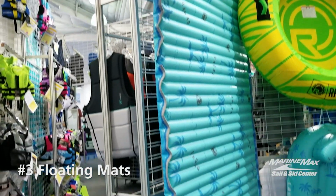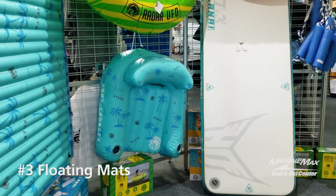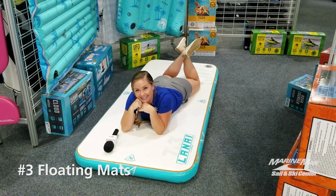Number 3 on this list are floating mats. So we've got inflatable versions, we've got roll-up versions. These are extremely popular. Everyone's always looking for who's got them in stock, and we definitely have them at all 3 locations. So you can choose the one that works best for your boating situation.